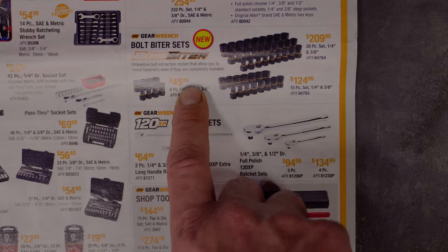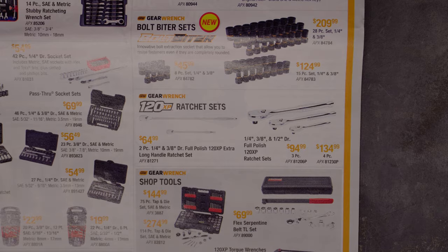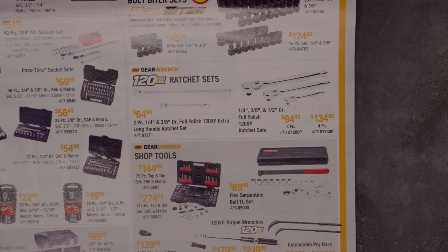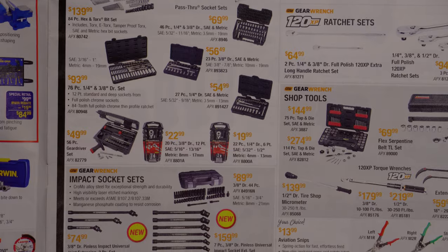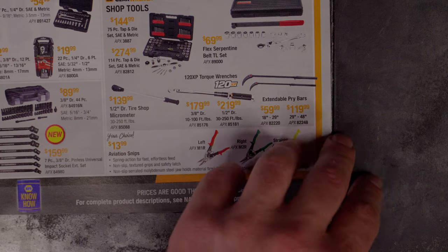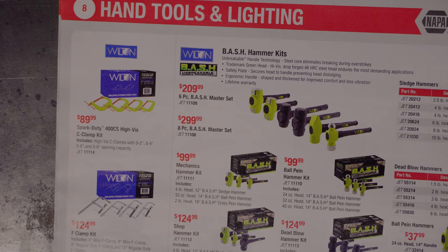They have the smaller sets. You have $45.99 for this 8-piece set, $124.99 for a 15-piece set. Here's your Gearwrench 120-tooth ratchets, $64.99 for a 1/4 inch and 3/8. And for a 3-piece set, you can get it for $94.99. And for a 4-piece set, $134.99. Gearwrench socket sets, Gearwrench shop tools, pry bars, torque wrenches, serpentine belt tool set, tap and die set. And here's some more Wiltons I was speaking about.